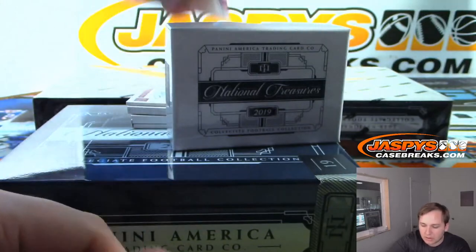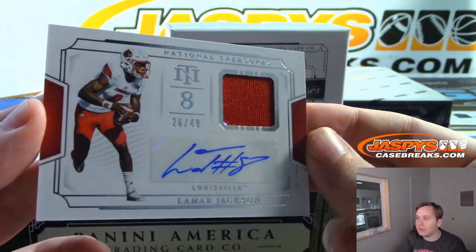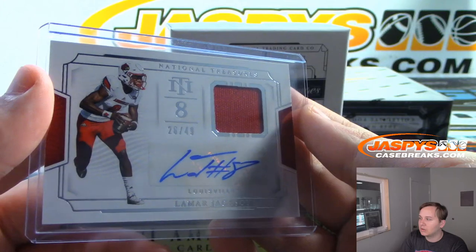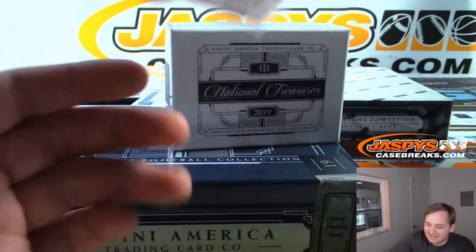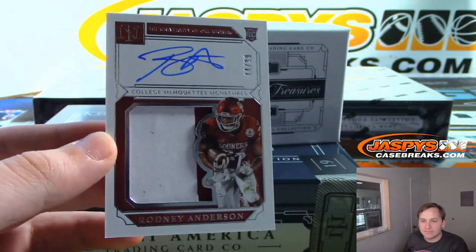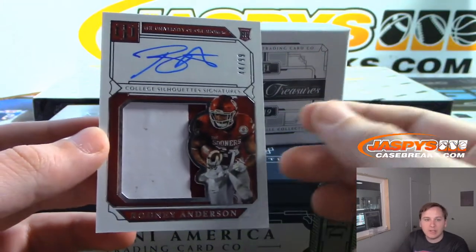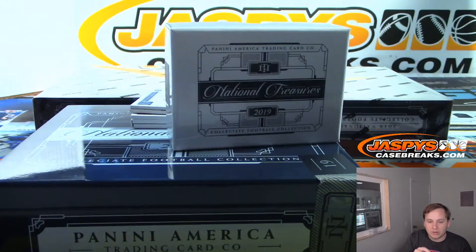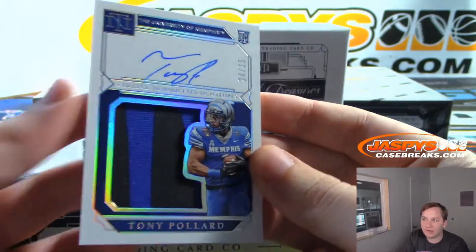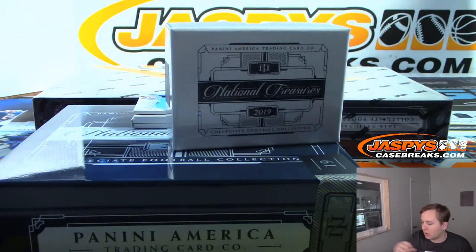Paying off. We have Lamar Jackson, 26 out of 49, relic auto for the Ravens. Trey Bush with the Baltimore Ravens. Nick Bosa looks awesome. Jeez. Two-color rookie patch, 44 of 99, Rodney Anderson. Believe that is Bengals? Yeah, Rodney Anderson, Bengals. Two-color rookie patch auto. Cincinnati Bengals is Jose. That one? Next, Tony Pollard, two-color patch auto, 24 of 25 for the Dallas Cowboys. Ryan with the Cowboys.